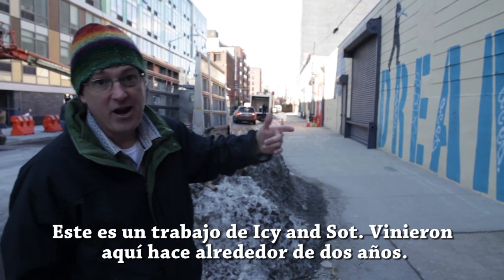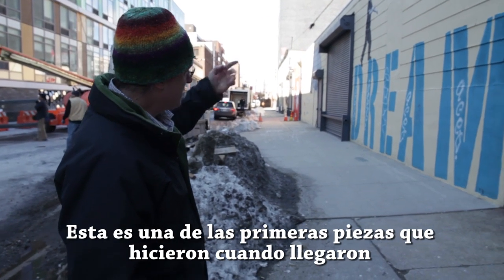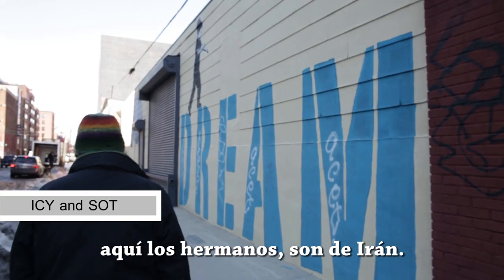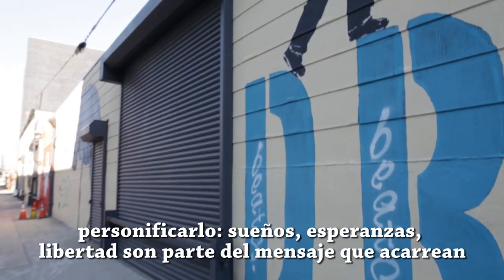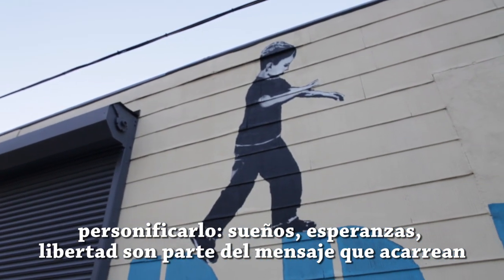Icy and Sot from Iran. They came here about 2 years ago. This is one of the first pieces they did when they arrived here. They're from Tabriz, and they also stenciled in Tehran. They're brothers. And they focus on human rights type stuff. They use children to exhibit that. So dream, hope, free is the messaging that they're bringing forth.